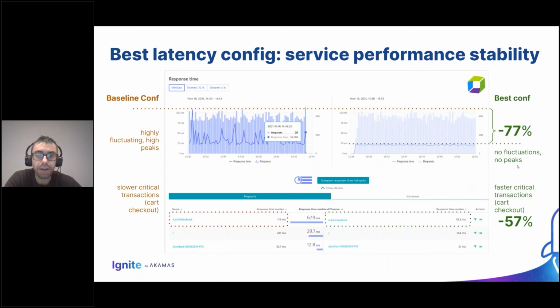It's also very interesting to see what happened at the service level performance. How does the application performance really change when we apply this new configuration? This is a very interesting effect that we observed while analyzing the results of the optimization in the median latency of the application response time.